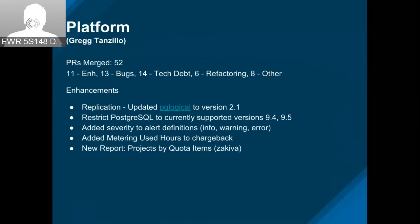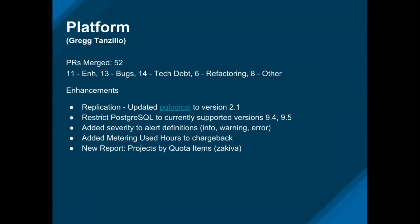Chris Arcan made a change to restrict the version of Postgres to what we currently support, which is 9.4 and 9.5. That'll avoid some confusion when you get some weird errors because you're using 9.6 or something higher.